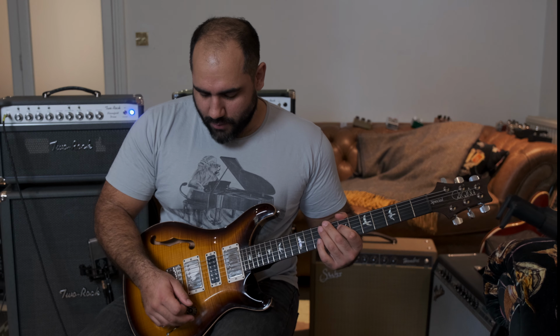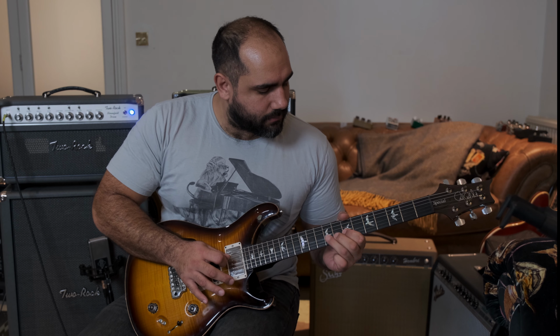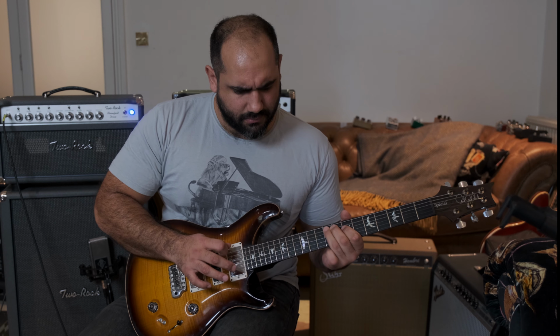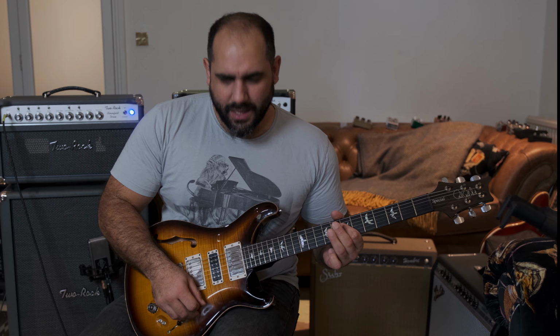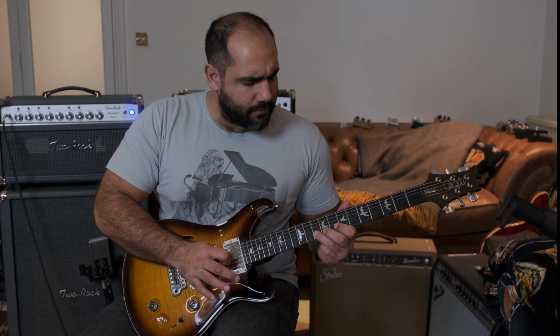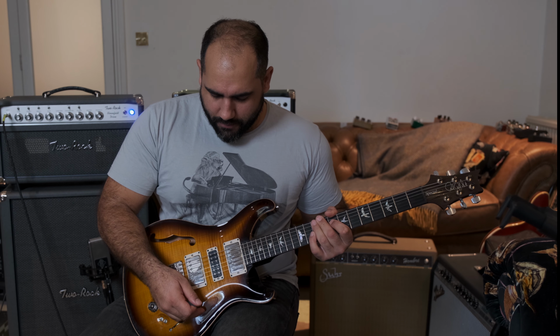And how does it, if you roll back the volume, how does it react? Okay, so interestingly, it doesn't really react the way you'd want it to, as far as I'm concerned, which is to roll back the volume and get a clean tone. Obviously, the way the electronics work in here, at full volume, and then at half volume, it's just the same, but at a lower volume. So you can't use your guitar volume, which I'm a fan of, to control this.